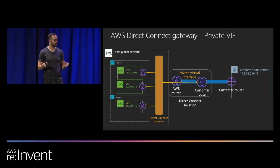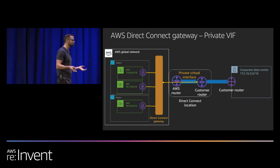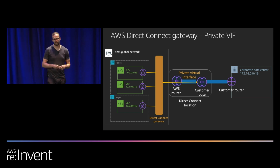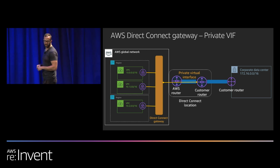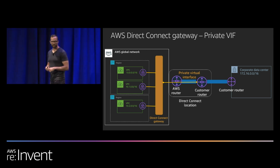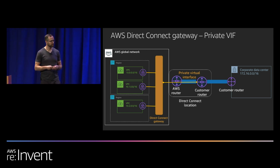And Direct Connect gateway is a global construct. There's no additional cost for deploying it, but it allows you to connect through a single interface to up to 10 VPCs in any region you want, except for China. So you can see here those 3 VPCs we're connecting to are actually in different regions. And then we're advertising through the Direct Connect gateway over the BGP peering that now terminates on the Direct Connect gateway, all those prefixes back to on-premise.